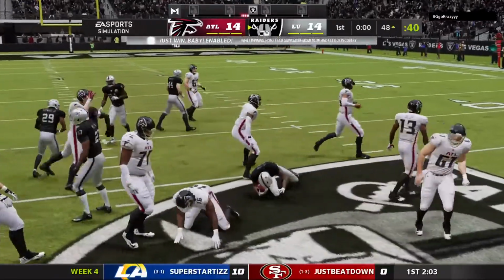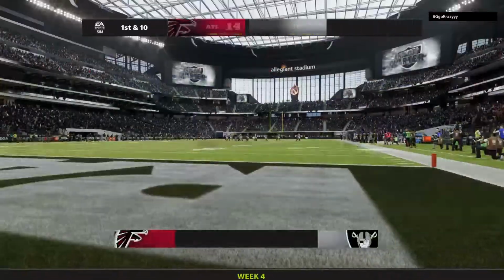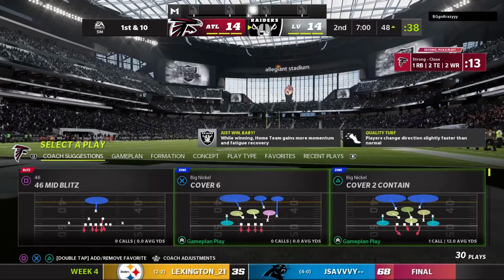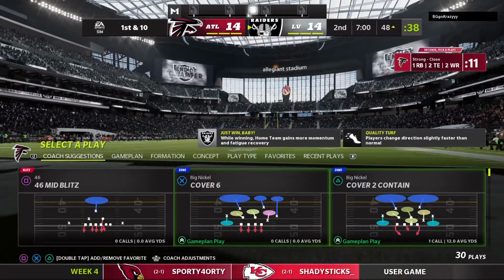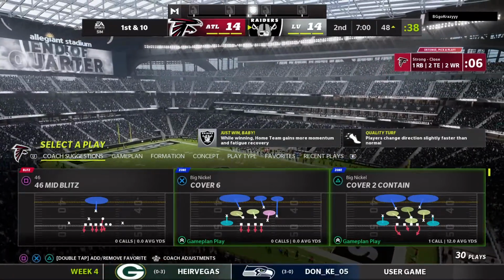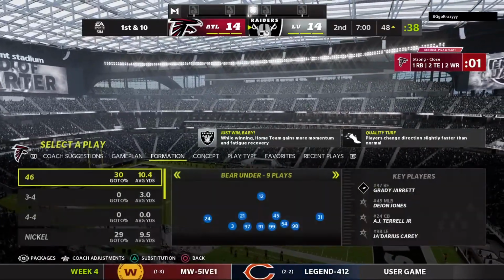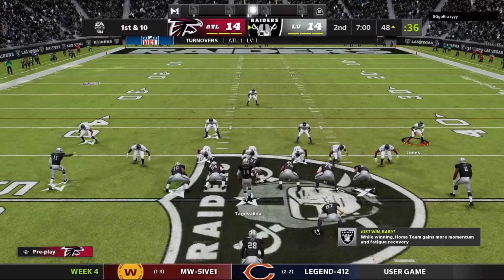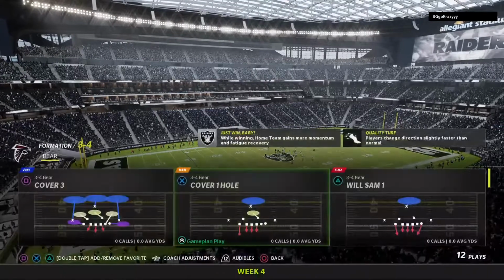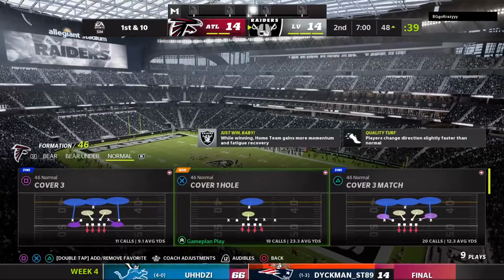And the Raiders are going to get possession of the football as time will run out on this first quarter of play. These two teams all tied after one. Now the Falcons going to use one of their timeouts. They'll have 2 remaining as we step aside here in this second quarter.